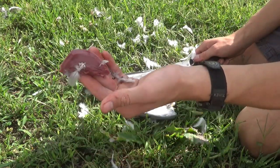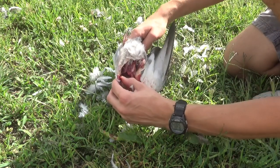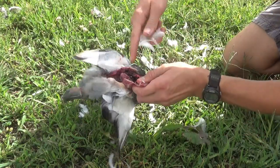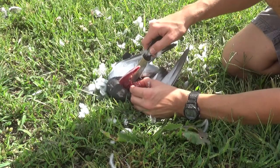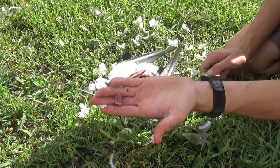There we go, got the other flay. And we're also gonna get the hearts out of these pigeons. So once you flay them, you just pull the bone up just like that, and you can see everything down in there. The heart is right there. So we're gonna go ahead and cut that out. And there's the heart right there.